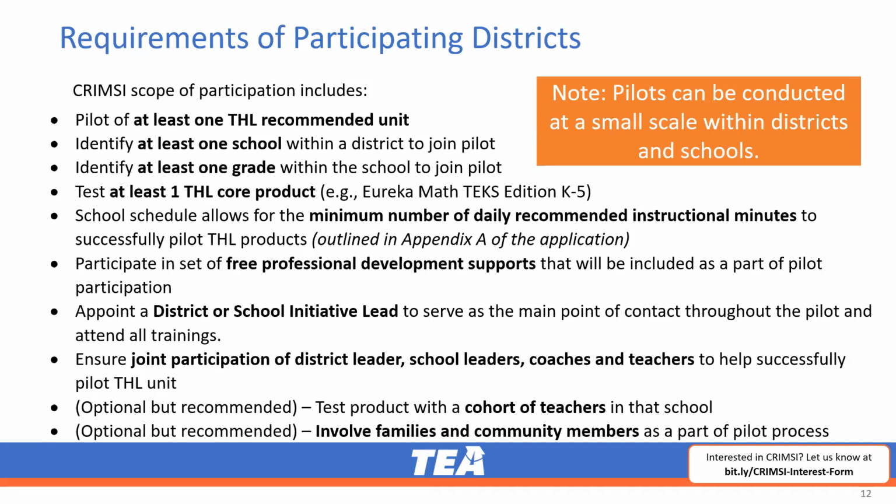Additionally, we're looking to ensure that the school schedule allows for the minimum number of daily recommended instructional minutes for your chosen pilot unit. And we have more of that in the Appendix A of the application guideline. We are looking for folks to additionally participate in a set of free professional development supports that will be included as part of the pilot participation.